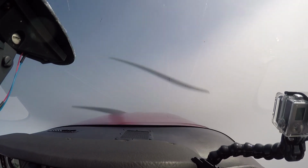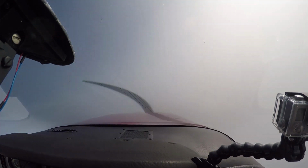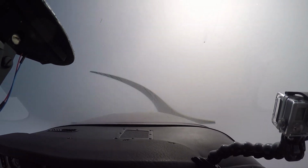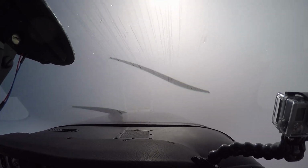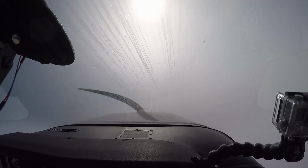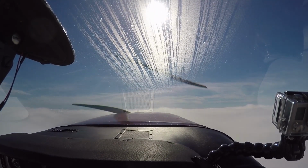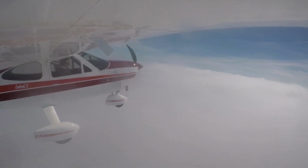Good job with the standard rate. More pedal. And we're going to 4,000 feet. Coming up on 180. Well, I was pleasantly surprised he didn't ask us that. Turn right, heading of 230 for the descent. Right 230. And if you want to, you can set your altitude bug in the G5 to 4,000 feet.